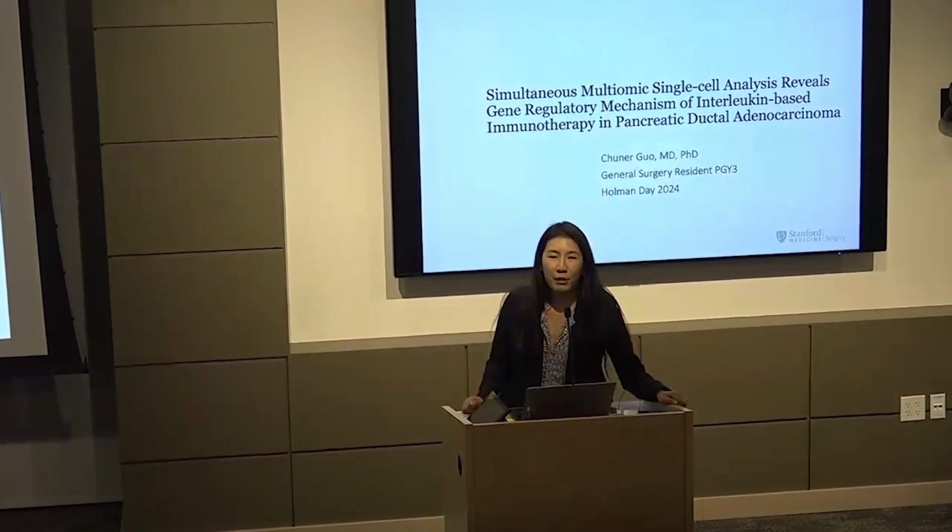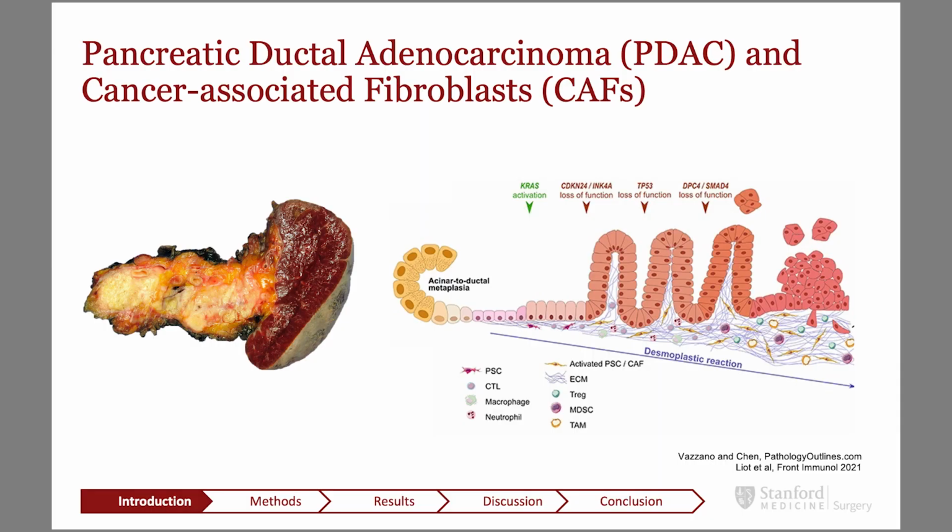My name is Chuner. I'm a PGY3 resident in general surgery, and I'm going to talk about the gene regulatory mechanism of interleukin-based immunotherapy in pancreatic cancer. So my journey to this project is kind of twofold.